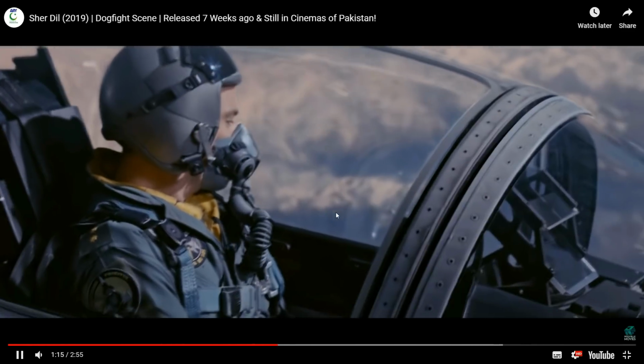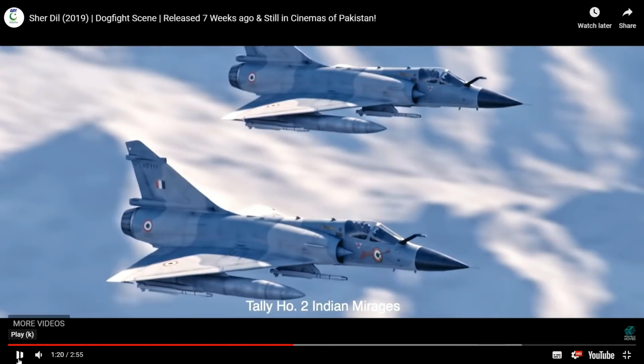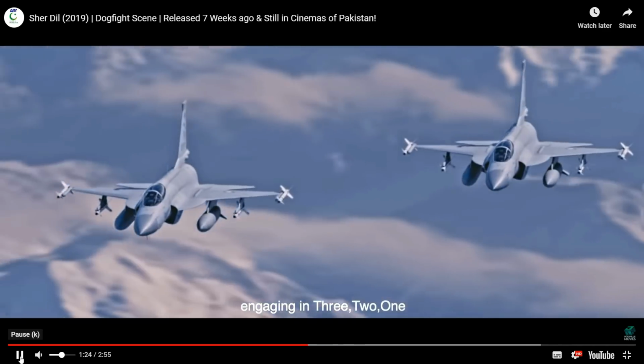it is. 100. I have a visual. Heading away from us. Their Mirages are being upgraded to Mirage and Mirage 2000-5s. They've been upgraded. Okay. 2 Indian Mirages. Engaging target. 3, 2, 1, break.